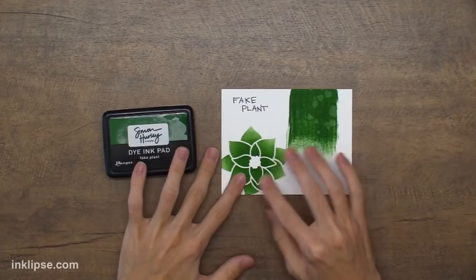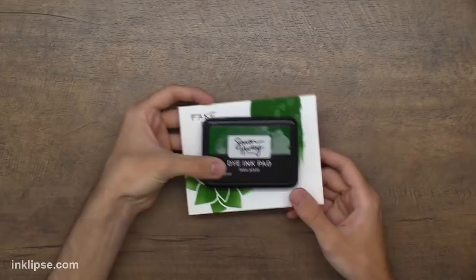You can get some really nice rich shadows with it, which I love. Perfect for Christmas cards too. That's why we love these colors.